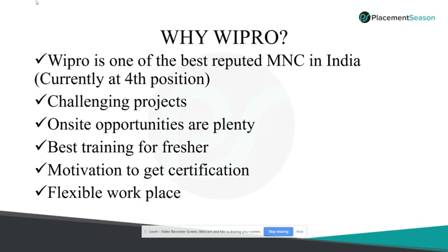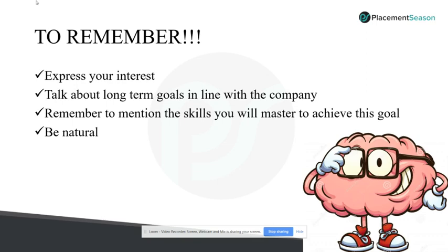Wipro gives the best training for a fresher. In this way, you can enhance your skills. It motivates its employees to get certified in their field, and it's a very flexible workplace. Things to remember when you answer this question. Number one, express your interest. When they ask you why Wipro, express that you're excited to work in Wipro. Tell them that you're motivated. Talk about your long term goals, and these long term goals have to be in line with the company. Remember to mention the skills that you will master to achieve this goal. And remember to be natural.